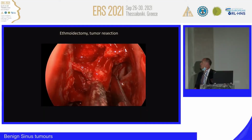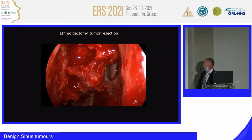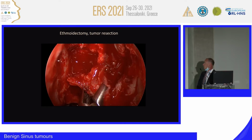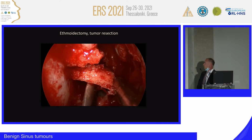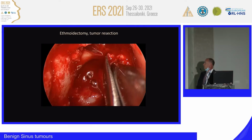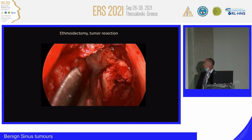And, well, what's the approach for that? Easy, straightforward: ethmoidectomy, tumor resection. This is during ethmoidectomy, and you see this fibro-osseous lesion. It was easy to resect, but not in one piece because it was too large. You see that we could leave not the lamina papyracea, but the periorbit intact. So it was more or less easy to dissect it from the periorbit.